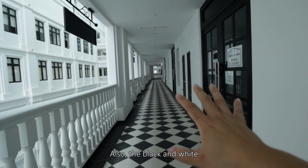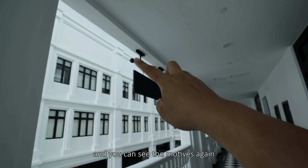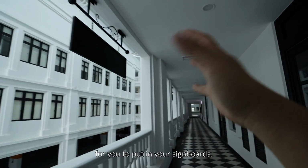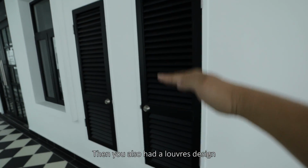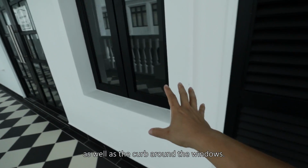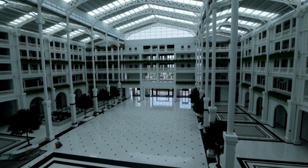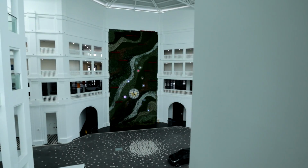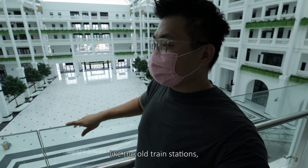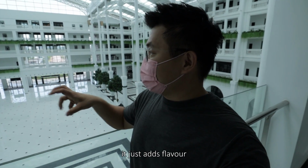Also, the black and white themes are very, very strong. And you can see the motifs again for your signboard design. These are dedicated spaces for you to put in your signboards. Then you also have the louvers design, as well as the curb around the windows. Doesn't this just remind you of the old train stations we see in movies? The entire architecture of it just adds flavor.